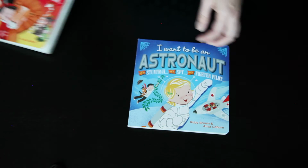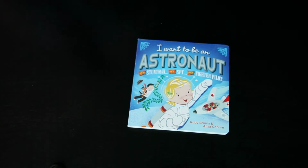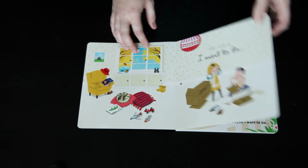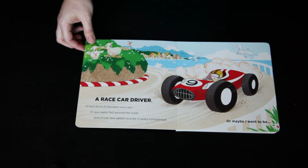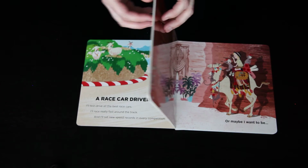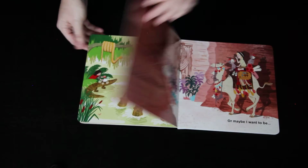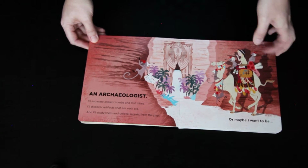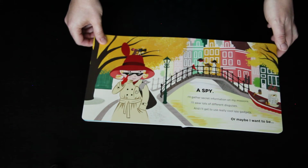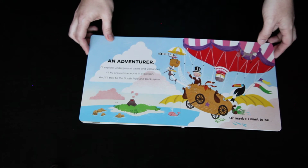But what I like most about these, for a little girl in particular, is that while every other page features the boy and the girl, they have the girl doing non-typical girl careers. So here she's a race car driver. We've got our stuntman. And here she's an archaeologist. Here she's a spy. Here she's an adventurer.